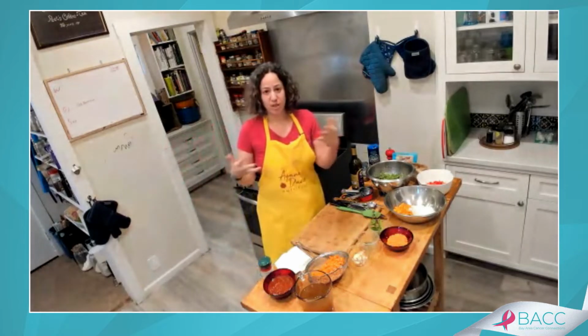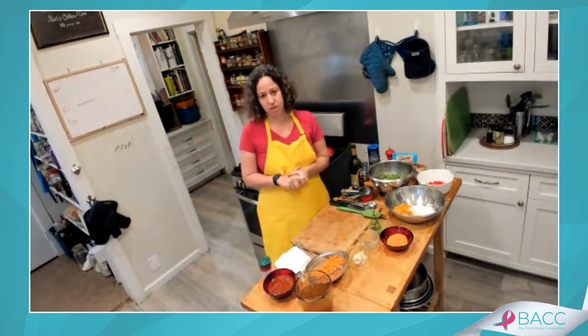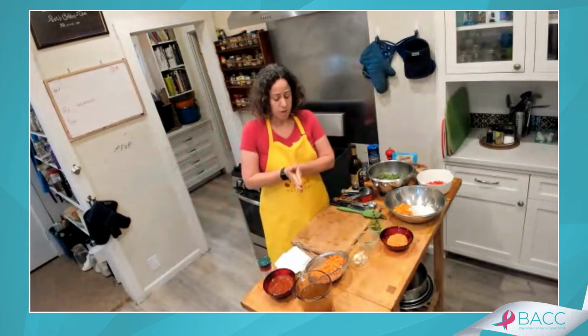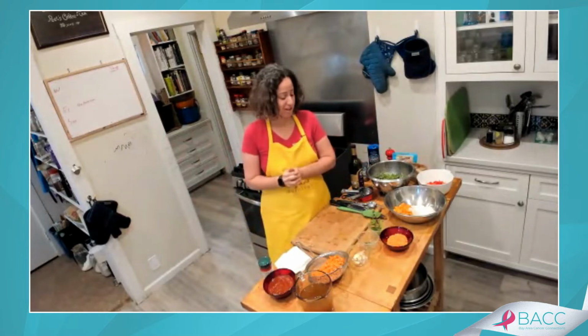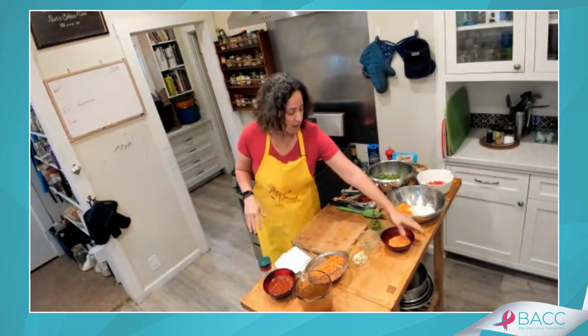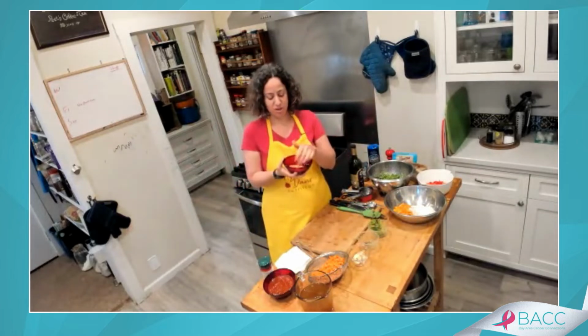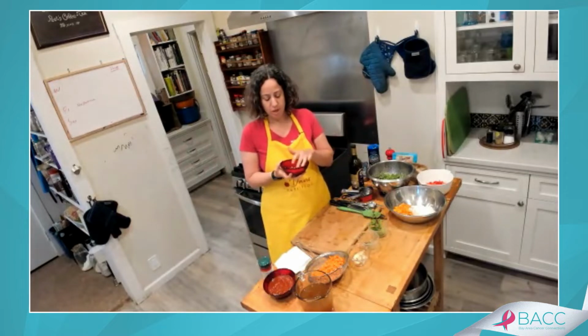The next recipe we're going to go with, because that's going to take a little longer to cook, is our bolognese, our red lentil bolognese. First thing I want to talk about a little bit is, these are red lentils, in case you don't know what they look like. They become really clear when you cook them.